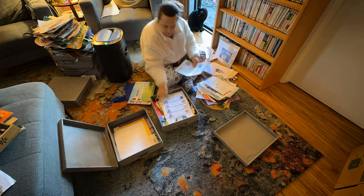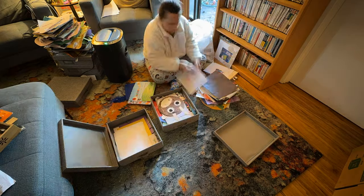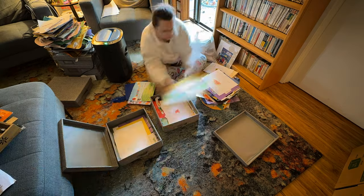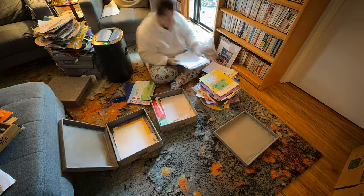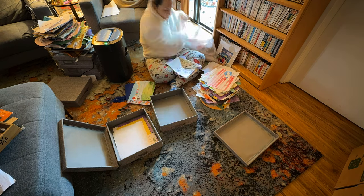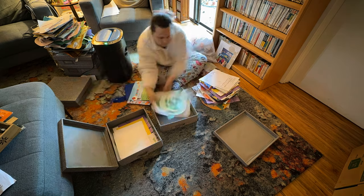I had already gone through, I think, Brody's preschool stuff, so I'm giving it a once more look through because that bin was pretty stuffed full and I had more to add to it now at this point. So I was being a little bit more ruthless with what I was getting rid of and resorting this box.